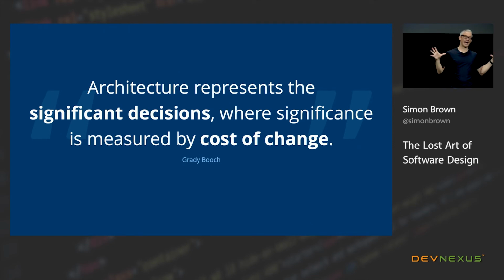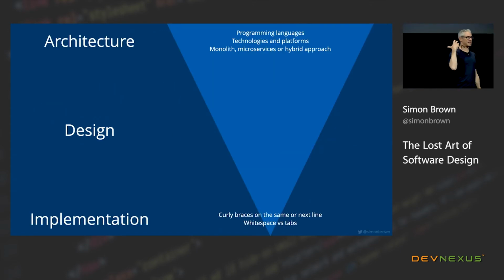Who's ever deployed an app into AWS and then been told, no, we're not going to use AWS anymore, it's going to be Azure? That's a massive change, isn't it? It's like a completely different cloud platform. You can't just lift and shift your code in most cases. So these are things I want to think about up front.